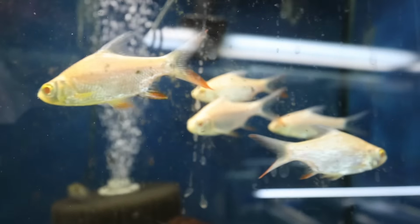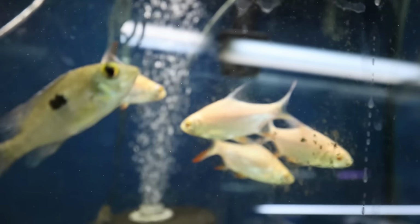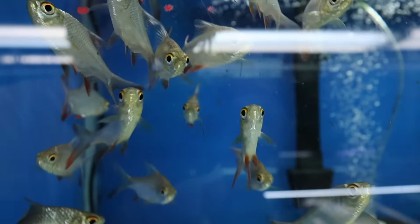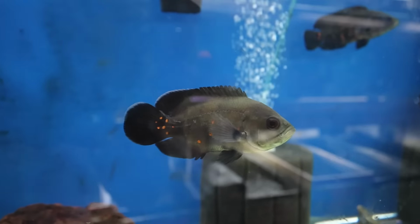Got some albino tinfoil barbs, which are really cool. They grow a little bit, but very cool fish. They like to school a little bit. Some more tinfoil barbs. Oscar is my dad's favorite fish right here. Dad, I know you're watching. Dad, this is the tiger Oscar, my dad's favorite fish.